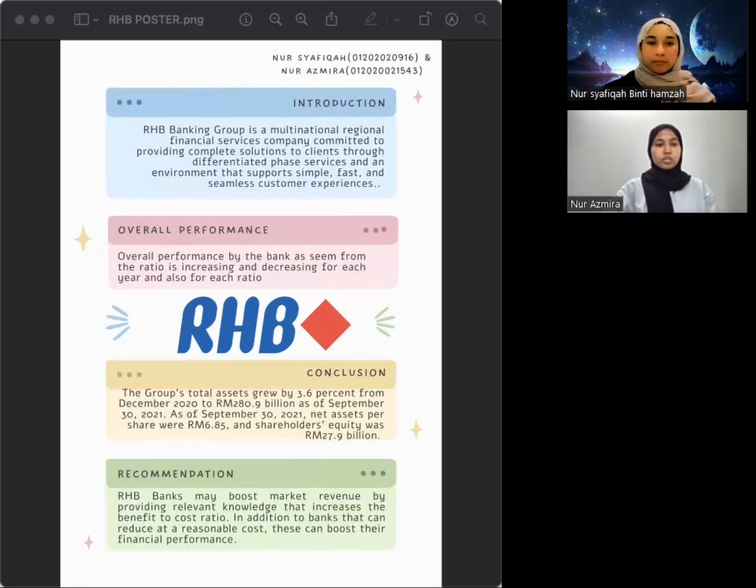So next, for provision for loans and losses, we don't have the provision for loans and losses. And also for number 10, we also don't have. So I will skip to 11.